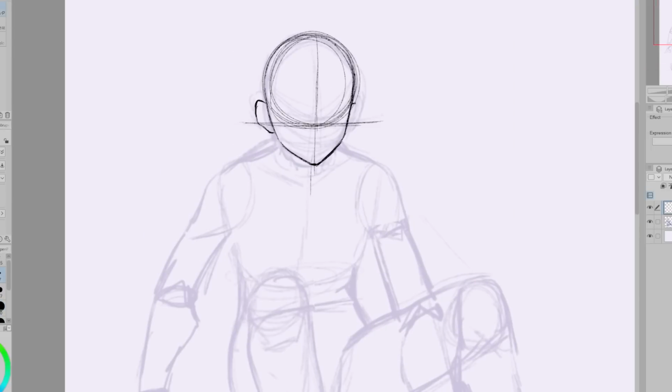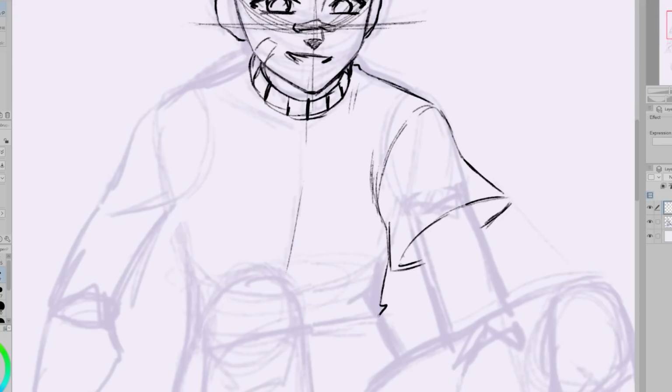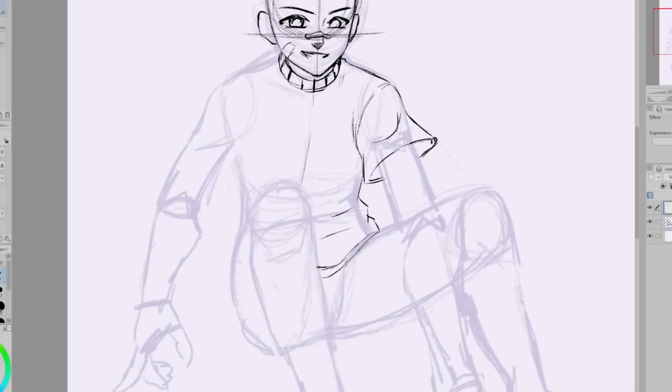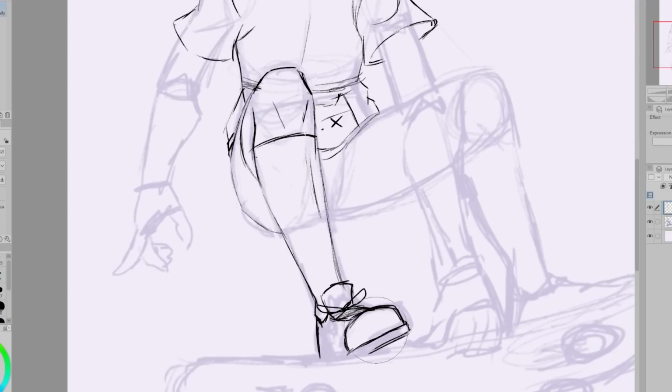To help give a feeling of depth, I made the objects towards us larger and the objects away from us smaller. Like if you compare the hand that is holding the skateboard to Leo's head or the other hand, you'll notice that the hand is drawn pretty large, or larger than how it's usually proportioned. This helps give the feeling of depth and like the objects are actually coming closer to us. This is why I often find poses like this hard to draw.